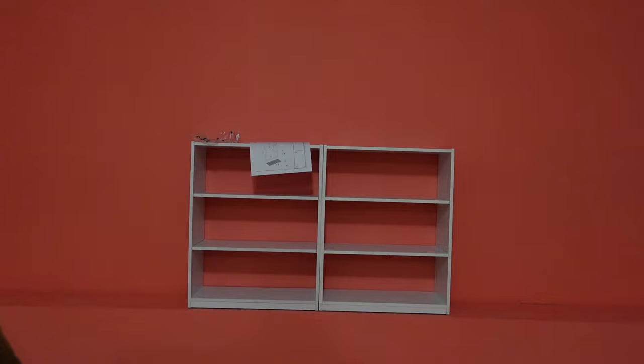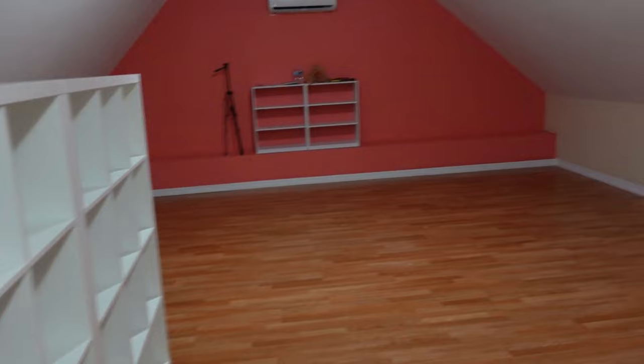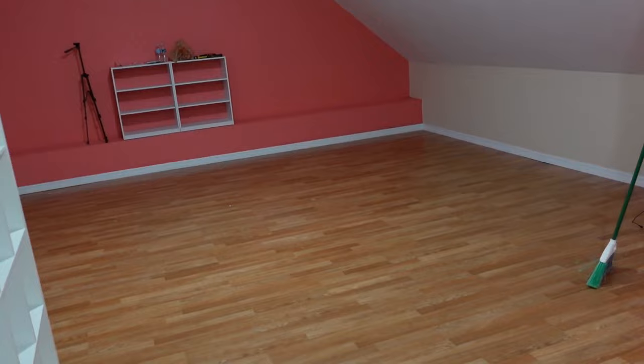Cool. Okay, now I'm gonna do a big cleanup of this room because it is a hot mess with all the packaging that came with this stuff. Okay, so this room has now been cleared out other than stuff that's going to be staying in here. So I'm about to sweep everything up and then I'm going to mop this room.